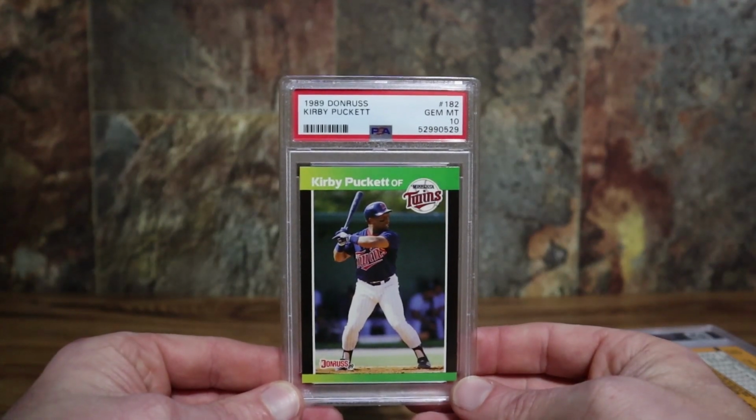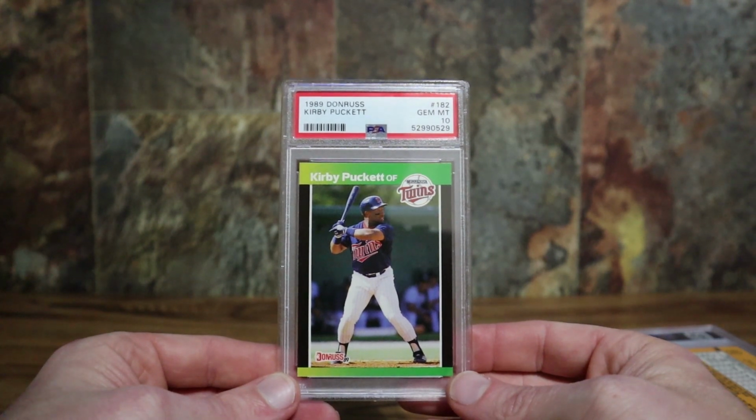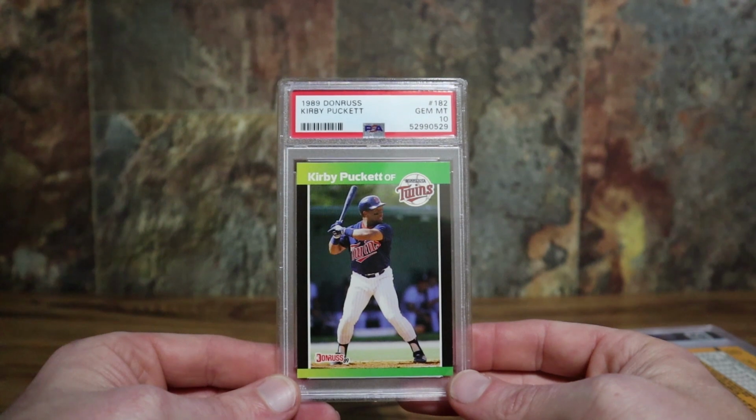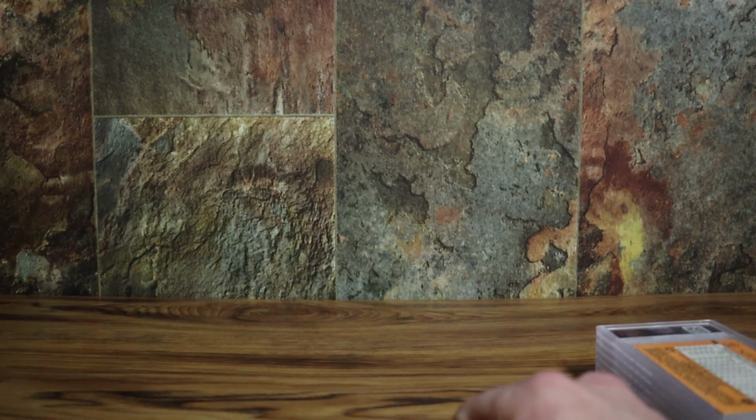Got the Kirby Puckett, PSA 10. Again, breaking a factory case, I probably went through 15 to 20 copies of all these cards and narrowed it down to just a couple that I thought were worth submitting.